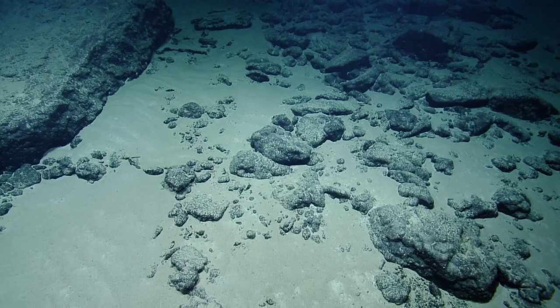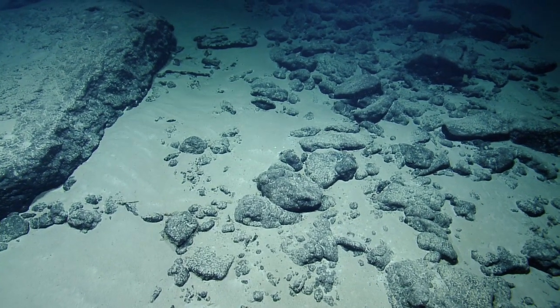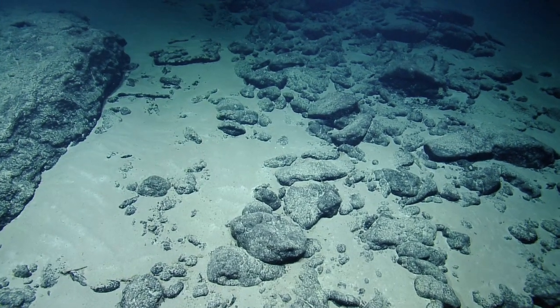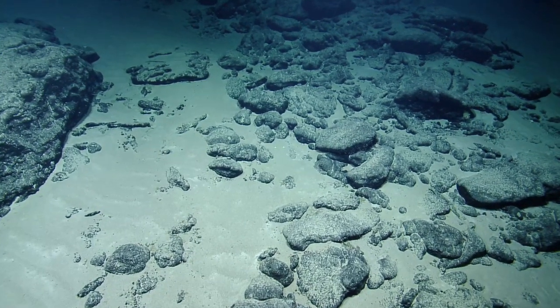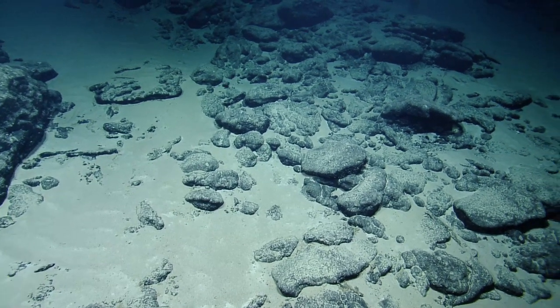It's got rocky, some ripples here too. That's usually an indicator of strong current. Is that right? Yeah, some current, I'm not sure how strong. But look at this big overhanging one off to the right. It looks like there's something underneath it over there, too.